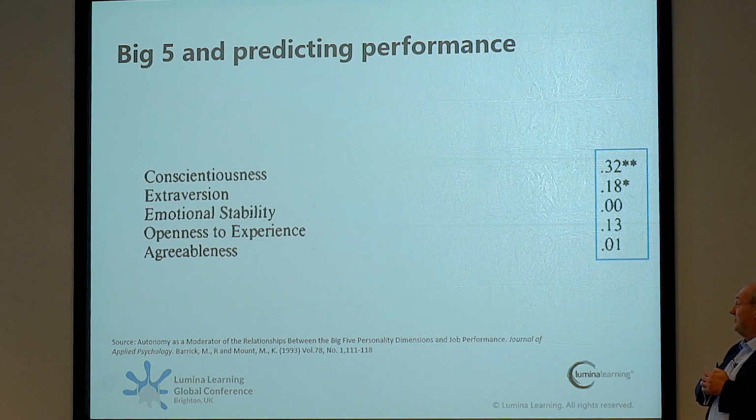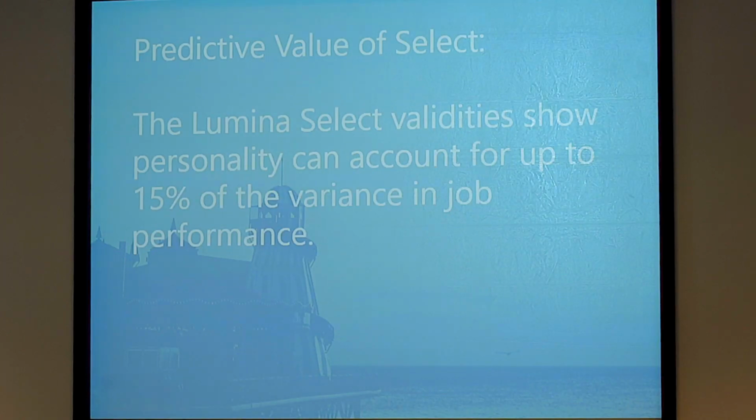And if you want to contextualize this, what do these correlations mean in terms of the impact they have on performance? As I mentioned at the beginning, we're only measuring personality. We can only say how much potential somebody might have to demonstrate effective performance. So what these validities show is that the personality measured through Lumina Select can account for up to 15% of the variance in job performance.